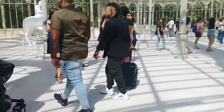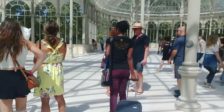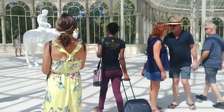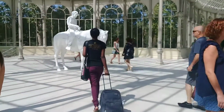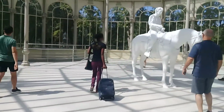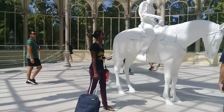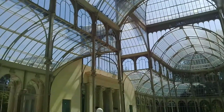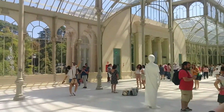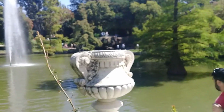So when you go on the inside, along with the beautiful architecture, you can see different art exhibitions which they will hold for different galleries or museums. You can also go rowing on this artificial lake if you choose.